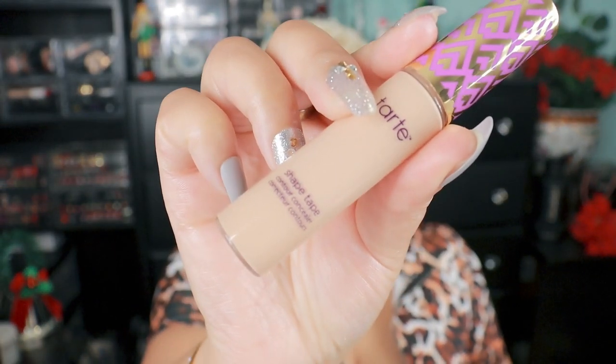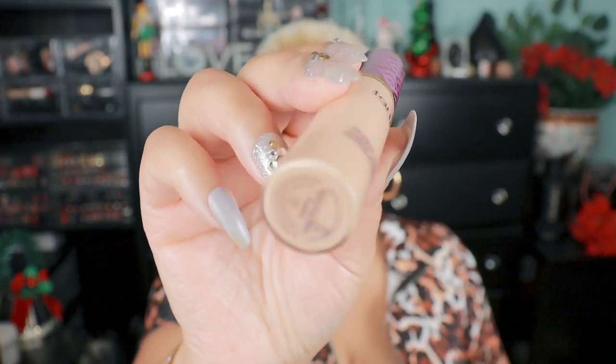All right, well, this must be a Tarte day, because I'm going to use my Shape Tape to go ahead and highlight under my eyes and all of that jazz. I think I'm going to also use this one to clean up my brows when I do.